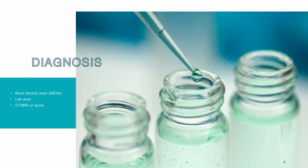So what are some diagnostic tests that can help determine if you have osteoporosis? First off, we have a bone density scan, also known as a DEXA. This stands for Dual Energy X-ray Absorptiometry. These types of X-rays don't have very much radiation, and they determine how solid bones are of the spine, hips, and wrists. And women who are over the age of 65 should have this test done.